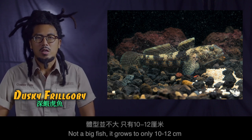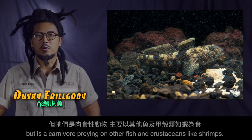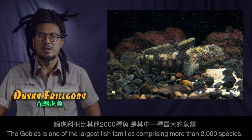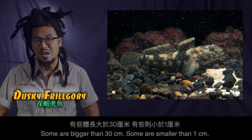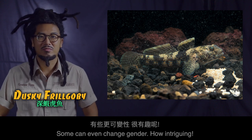Not a big fish, it grows to only 10 to 12 centimeters, but is a carnivore preying on other fish and crustaceans like shrimps. The gobies is one of the largest fish families, comprising more than 2,000 species. Some are bigger than 30 centimeters, some are smaller than 1 centimeter, some can even change gender. How intriguing!